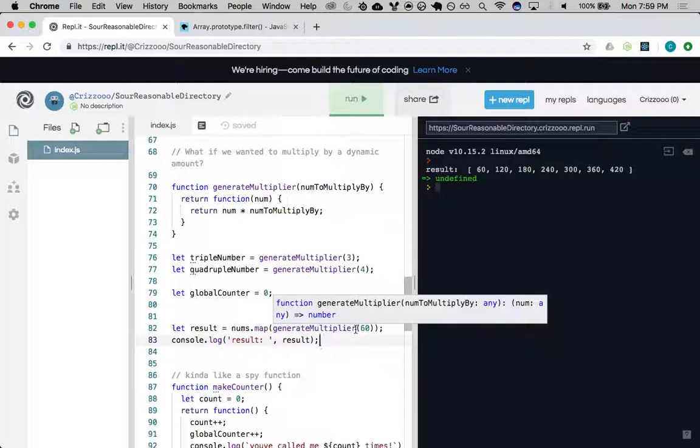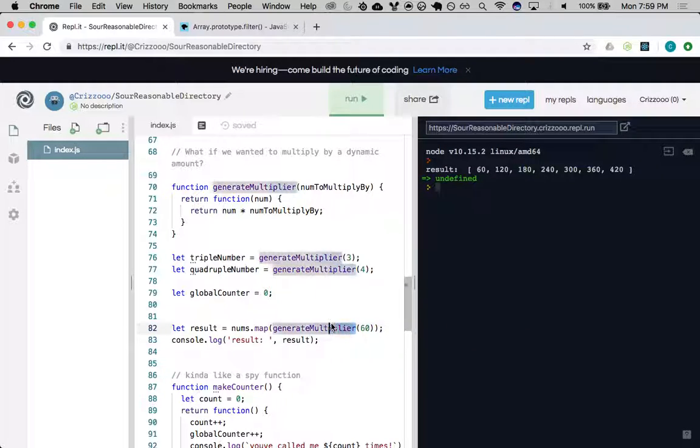And so the real benefit of this is that, well, we still kind of hard-coded something in here, right? We hard-coded the 60 in our code. So our boss told us we want to multiply by 60. We still had to change something here, even though it was less code to change. But the reason this closure thing is super useful is because I can make this completely dynamic now, right?